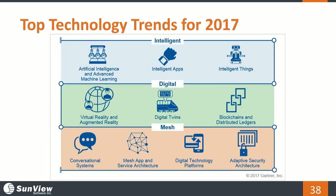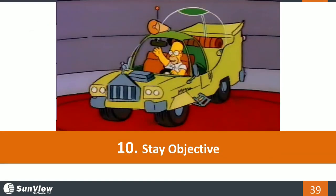This is another slide from Gartner talking about where they see things in their technology trends for 2017. There's obviously a lot of things around intelligence. We see it in the devices we have, in the portability, the Internet of Things. So things are certainly going digital. We've seen a lot now starting to take place around augmented reality. You hear a lot of things in the news about blockchain. There are big changes coming with some of these technologies. And does the vendor have a platform that supports these? Do they have a roadmap? Do they have a stated goal and direction in terms of where they're going to go and how they're going to support these? And so the last one, number 10, is to stay objective.